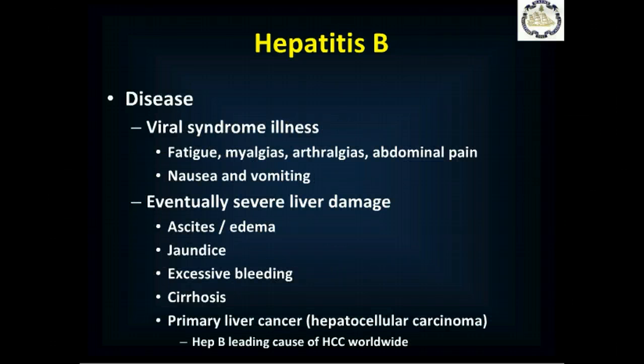And again, it presents with a viral syndrome illness. So just like any other viral infection, fatigue, muscle aches and pain, joint aches and pain, some abdominal pain, particularly in the right upper quadrant with nausea and vomiting. When severe liver damage happens, you end up with fluid in the abdomen and swelling in the legs because the liver doesn't make proteins anymore, so the fluid all leaks out of the blood vessels.